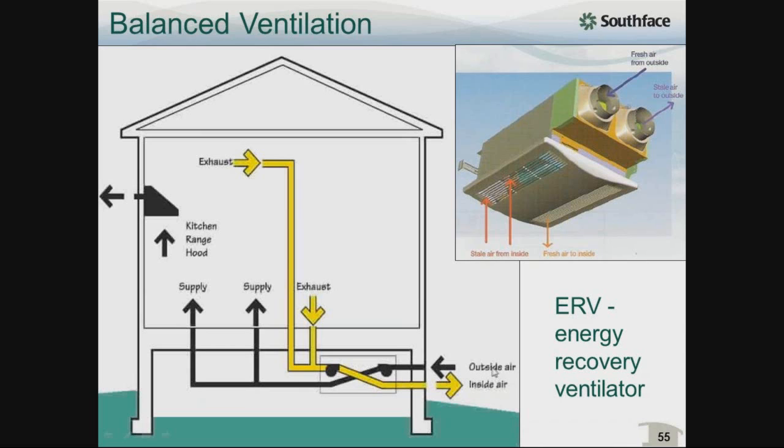These are balanced systems that essentially say, well, we've got an airstream coming in that's fresh air. We've got an airstream going out that's stale air. The stale air is usually sort of room conditions. The fresh air might be hot, might be cold, might be humid. And so we can essentially precondition the incoming air with the energy of the exhaust air. Those two streams don't mix, but we can capture some energy savings.